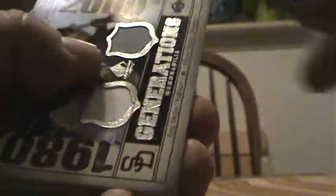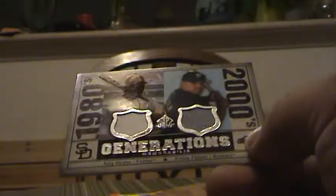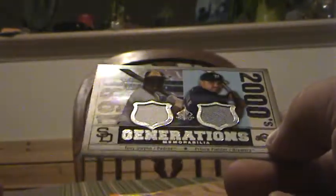Sui. Now, Jeter. Hit. And the last pass. So here we go. See if we get anything. It looks like it might just be all four jerseys. There's a dual Tony Gwynn and Prince Fielder, not numbered.